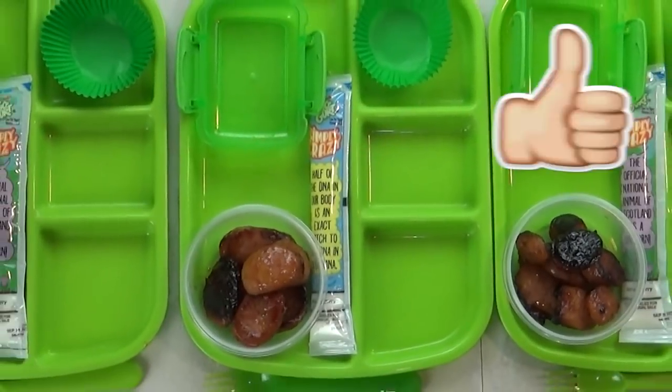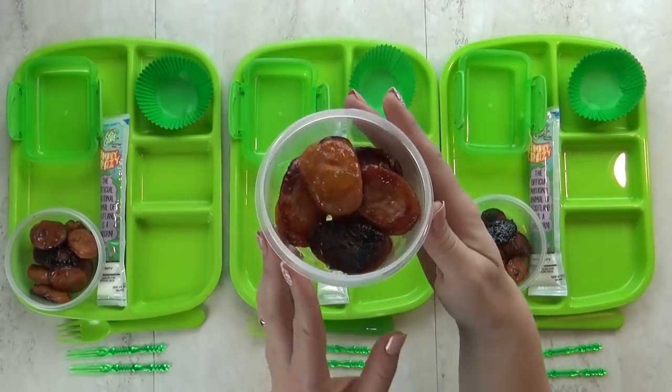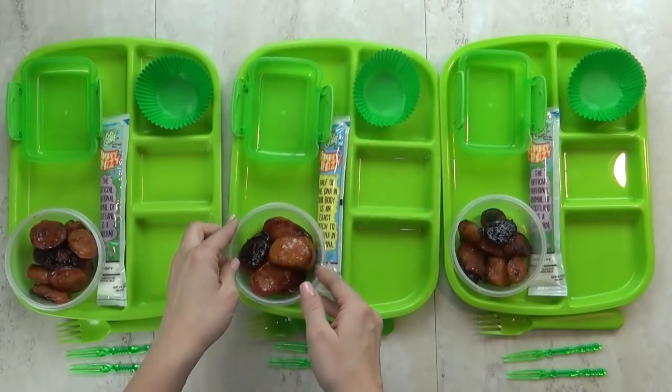So after today's lunch, the kids are going to be opening up a really fun mystery box. So I wanted today's lunch to kind of go along with that. So you have to stay tuned to find out what's in the mystery box.